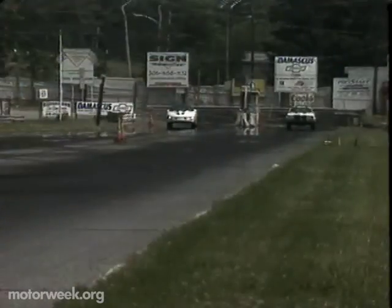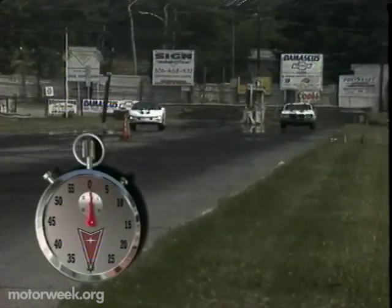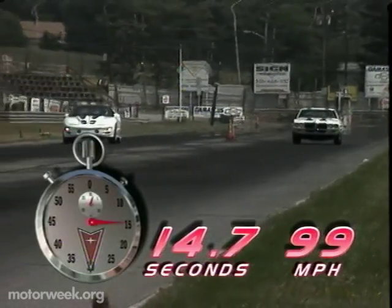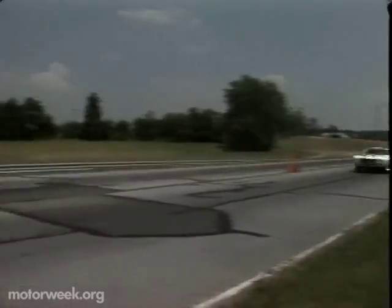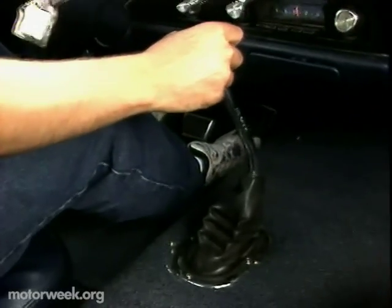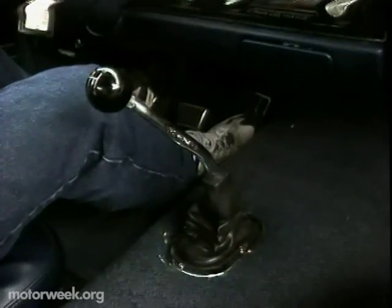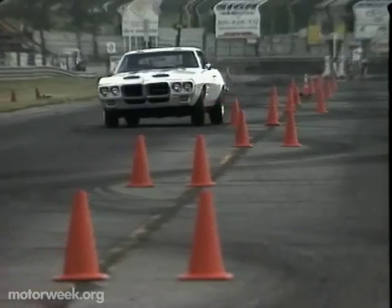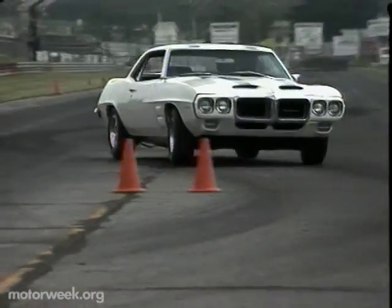By comparison, the '69 hit 60 in a still fast 6.4 seconds, and the quarter mile in 14.7 seconds at 99 miles per hour. Throttle response is not as immediate, but it still pulls like a tractor and sounds like a jet. But a big surprise was the 4-speed manual that, despite longish throws, shifted as smoothly and positively as today's 6-speed. Turning to handling, however, and the '69 starts to show its age, or at least the over-boosted power steering and the bias-belted tires do.